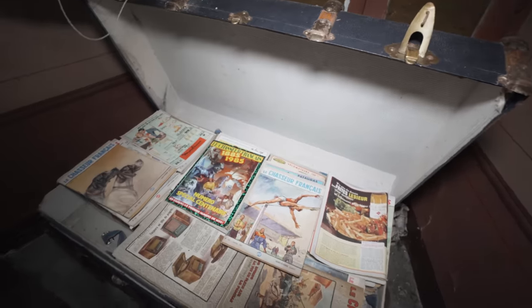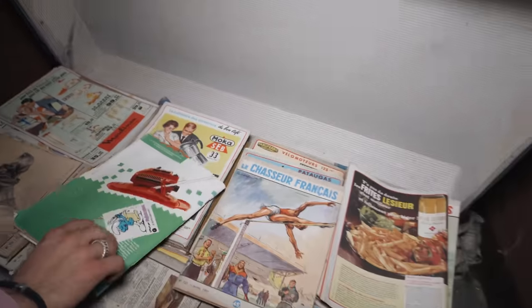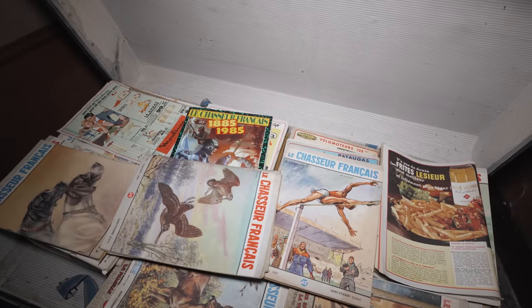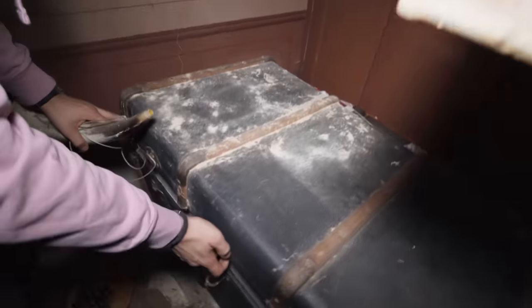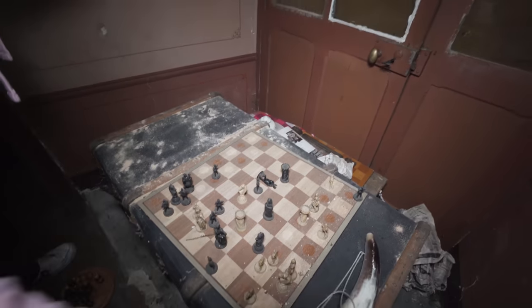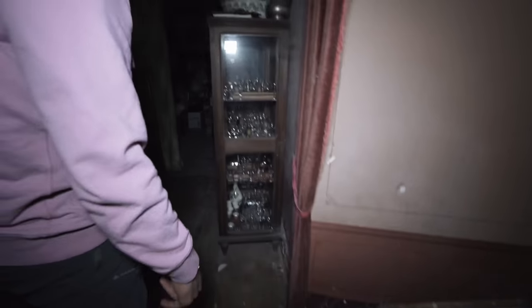Oh, wow. Damn. It's filled with vintage magazines. Le Chasseur Français, that means the French hunter, a hunting magazine. 1985, but also way older volumes, I believe, 1948. 1955. Yeah, some proper old magazines. This is a huge collection of all the magazines of Le Chasseur Français. Even this chest you're opening up right now is worth something. Definitely. If you find the right person that likes to collect it, it's definitely worth something.